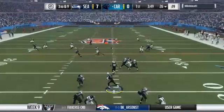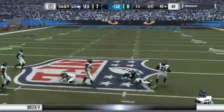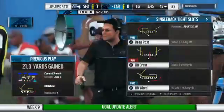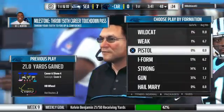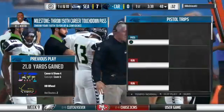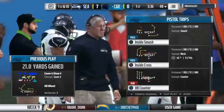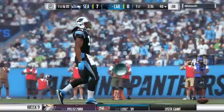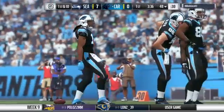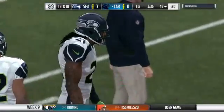Throwing on 3rd down. Newton gets it to Benjamin. It's caught. The 21 yards there as they convert on 3rd. We often, with Cam Newton, talk a lot about his legs. Don't forget about that arm. He can throw it on a rope. He can loft it. He's got the touch that's been developed throughout his career. But the big part about just watching him throw it, it seems almost effortless.